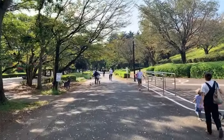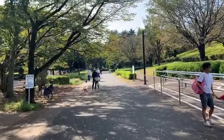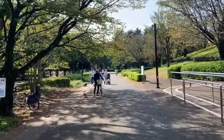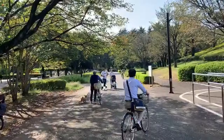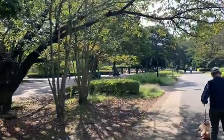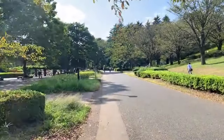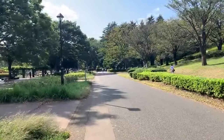Oh, it's a quiet park too. They're basically murder hornets, yeah. Kind of scary. People are walking their puppies, so that's nice. Okay, am I going the wrong way now? I don't know where I am. I will find this place.